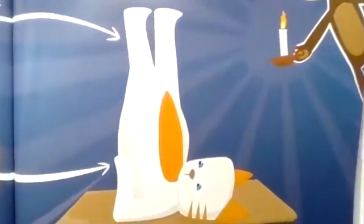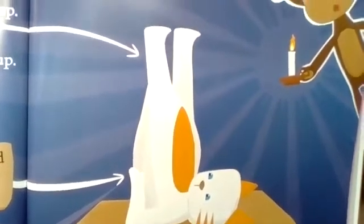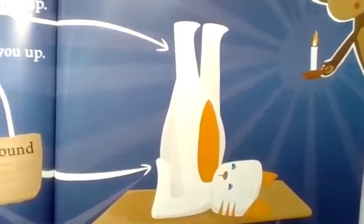So let's think about all the yoga poses we did today. Remember I said I like the candle pose? Remember the candle pose we did? Think about it. What was the candle pose? Remember this pose? With your feet in the air and your arms on your back? That's a candle. Can you do that? Yeah! Good!